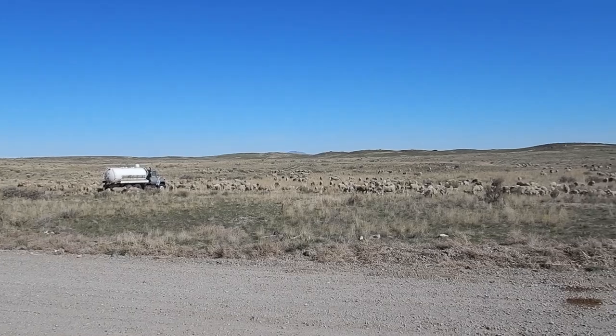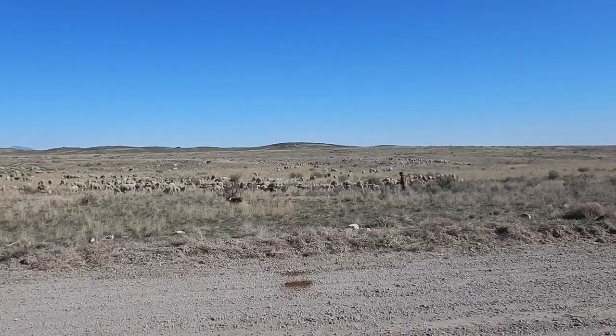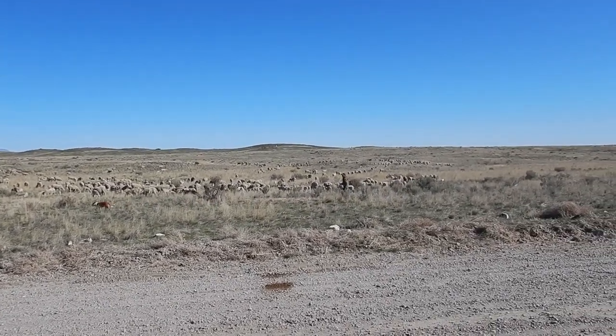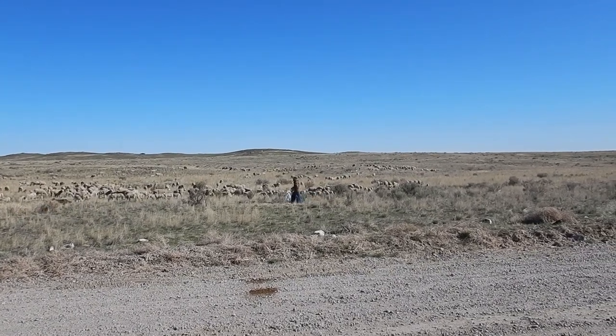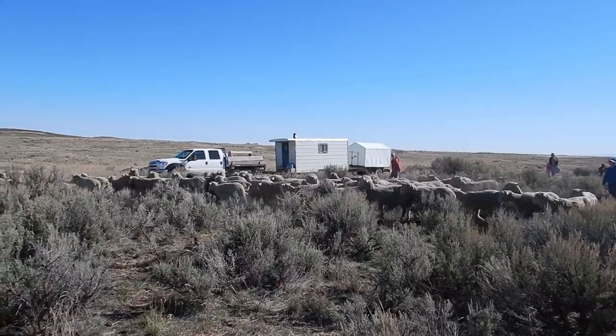Sheep herders are working with the sheep, trying to keep them in one area together. There's a truck here for their water, so he wants to keep them close and keep an eye on them. But if they get away from us, we're going to gather them back up.